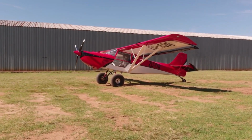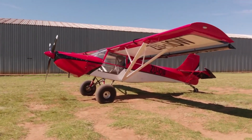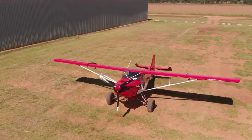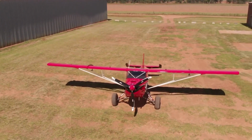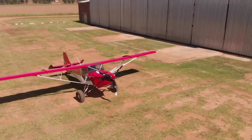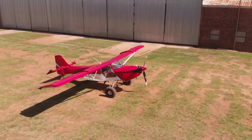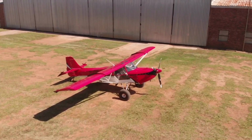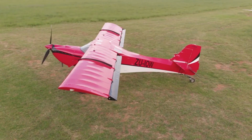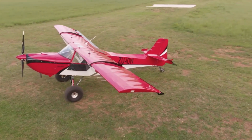Introduce you guys to our new 915 iS powered Safari aircraft produced by Kit Planes for Africa. So the question I get asked often is what puts the Safari apart from our competitors. The Safari looks similar to some other aircraft on the market, but it's a much larger aircraft. The cockpit itself is 48 inches wide. The fuselage length from the spinner's tip to the rear of the rudder is approximately 6.6 meters.